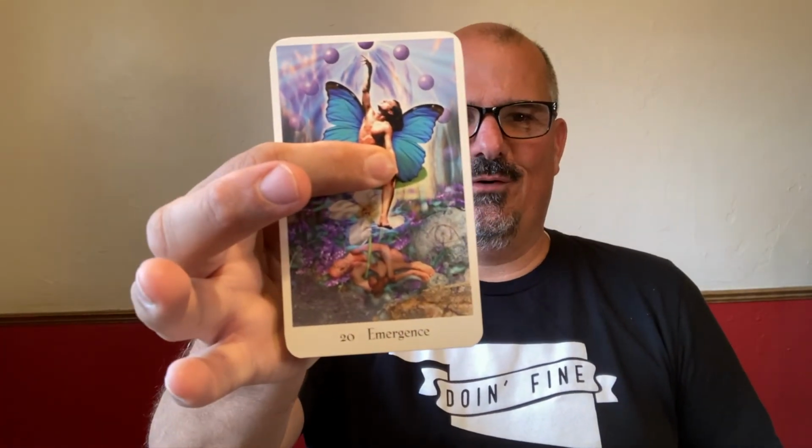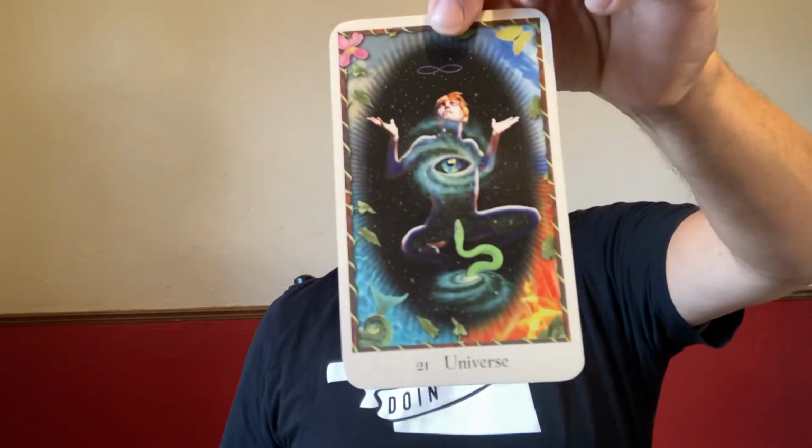But it has some of the name changes. Balance for Adjustment at 8, which is good. You have Art for 14. You have Emergence for the Aeon, which is different. And then you have the Universe, too. It also has the court card hierarchy the same as the Thoth system, and it's got the titles on the cards as well.